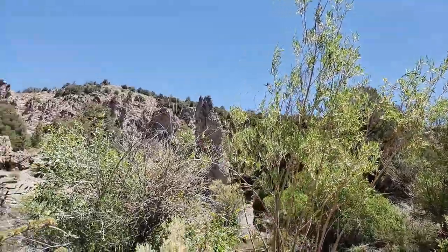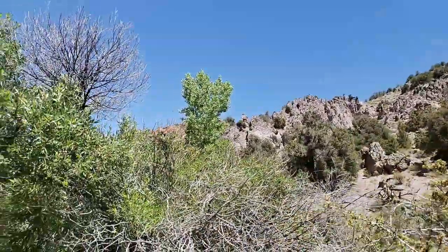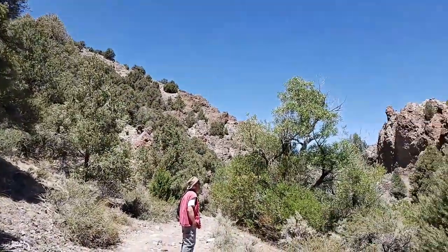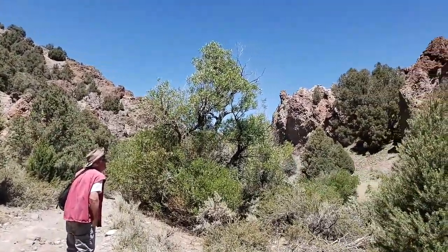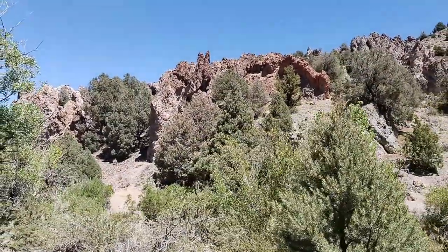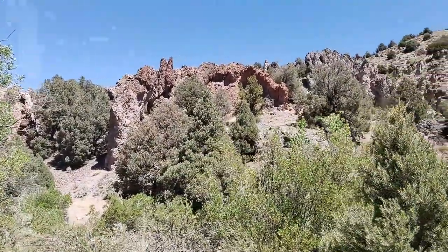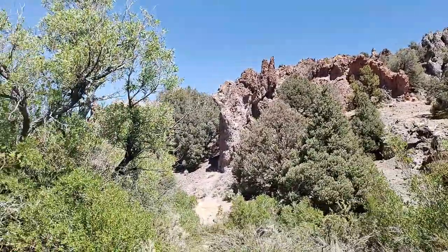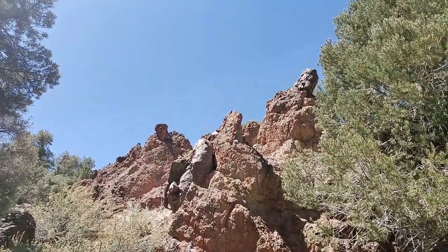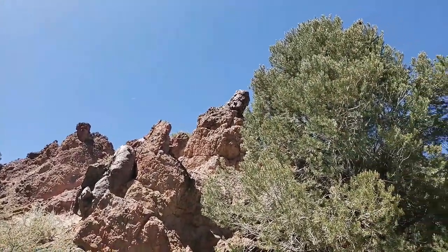And the stream runs to the right of us the whole way through. Yeah, that red rock is beautiful. The blue sky in Nevada cannot be beat.